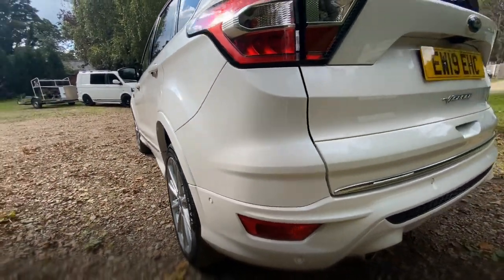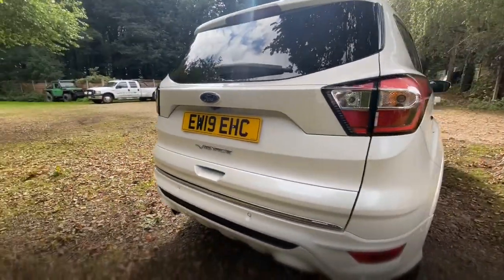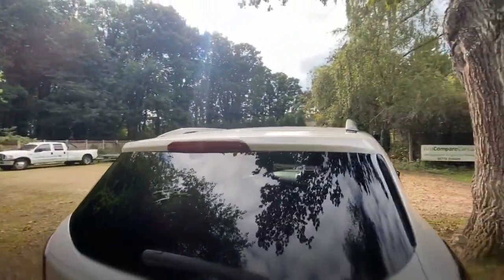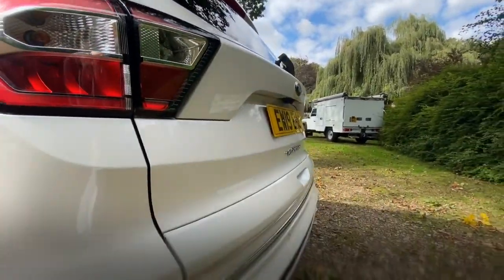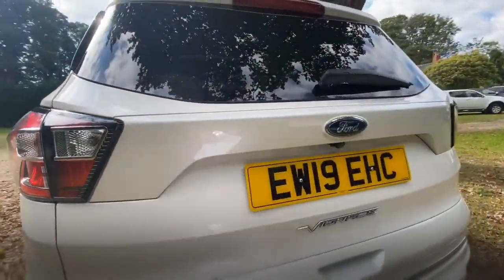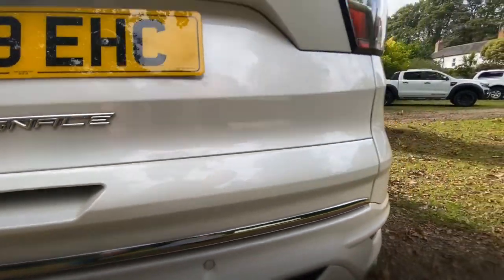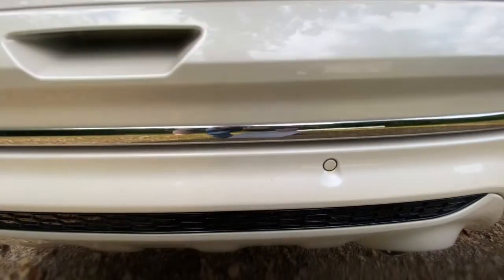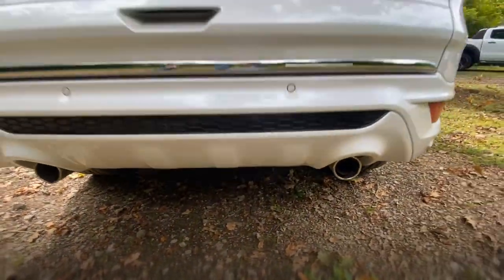Rear bumper, working our way around to the rear of the vehicle, and again it's in fantastic condition. The rear boot, it's in really nice clean condition. There is a reversing camera and parking sensors front and rear. There might be a small mark there, if you can see that. It's tiny but it is there. It's got the twin exhausts and they look great.